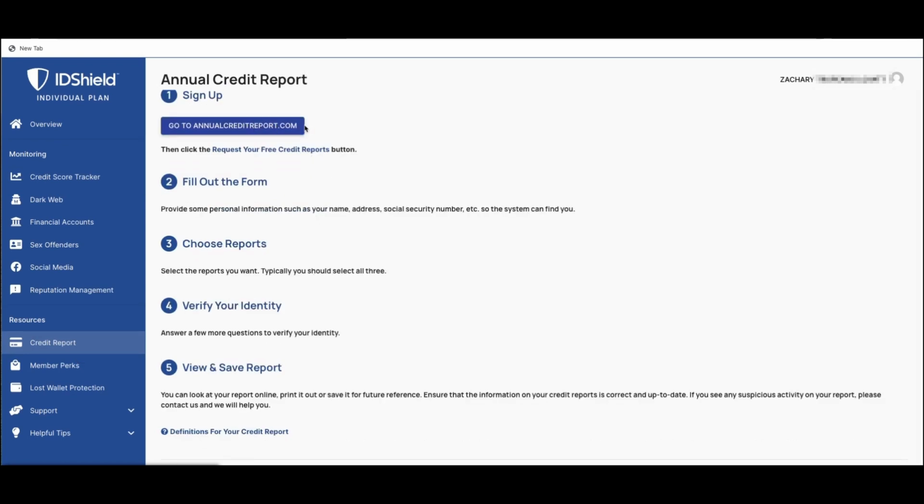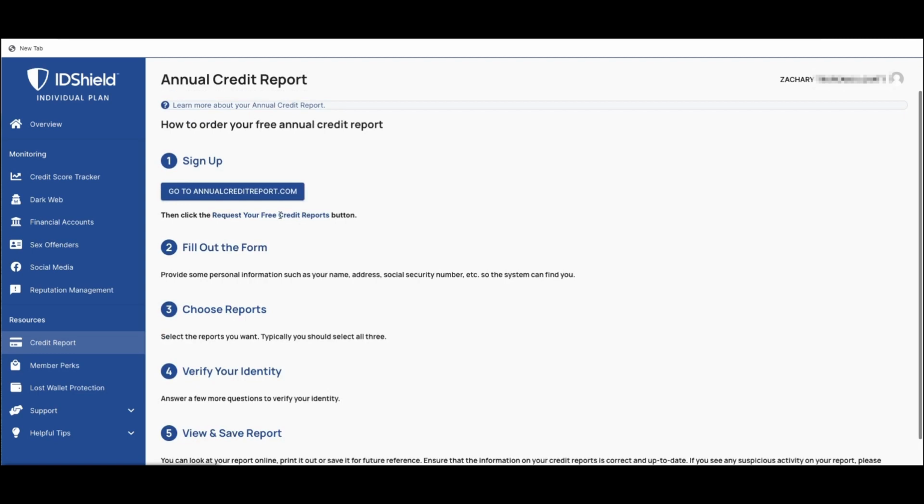You have to go to annualcreditreport.com and just request it, which you can do anyway without IDShield. A lot of these systems just pull them right in for you, even on a monthly basis. So, a little bit disappointing in that regard. And of course, if you want the 3 bureau credit monitoring, you do have to upgrade your plan, which, not a huge fan of that.